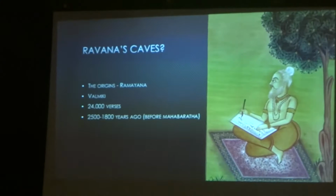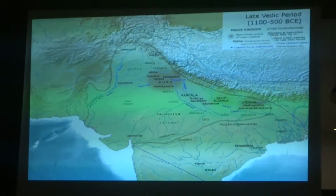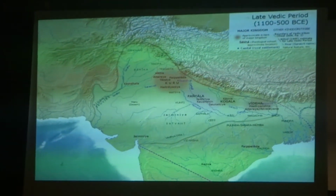I did some research trying to figure out, so there's this huge, I would say almost a cult around the cave, the whole Ravana story and also about the caves. And the origins are actually from the Ramayana. The Ramayana is a Sanskrit epic. It has 24,000 verses, 500 chapters, and scholars argue about exactly when it was written, but it's thought to be 2,500 to 1,800 years old. Valmiki was the person who wrote it. It talks about the story of Rama, Sita, and Rama's brother Lakshmana, in this place called Kosala.